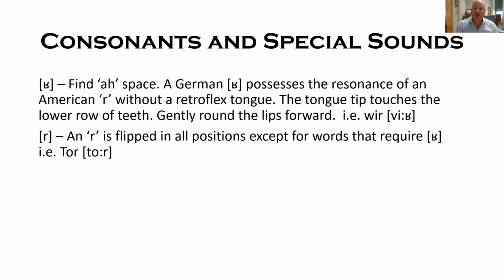I've given you a step-by-step method here of how to pronounce this: wir. Be careful, because the biggest problem that American speakers often have is that they want to retroflex the tongue and go wir. Retroflex means that the tip of the tongue falls back into the mouth. It sort of curls back on itself. Wir. We want to have space, and then I'm going to make the tongue tip go behind the bottom teeth and keep it there. Don't let it fall back. Wir. And we get this sort of upside down R sound.